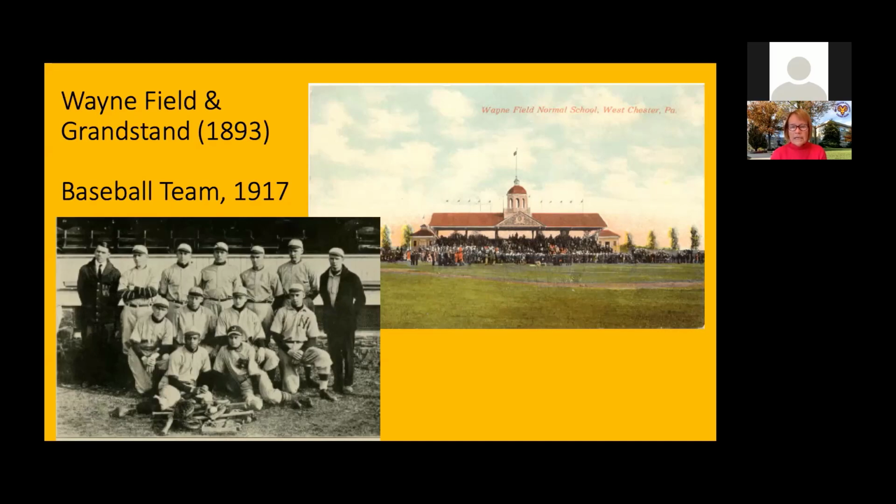This is before television, before a lot of, I guess there were professional baseball teams around by 1917, but a lot of people couldn't go see them. So college and high school sports were very popular with spectators. And this was named Wayne Field because it had been Wayne Campground during the Civil War, named after Anthony Wayne, who was the only Revolutionary War general from Chester County.